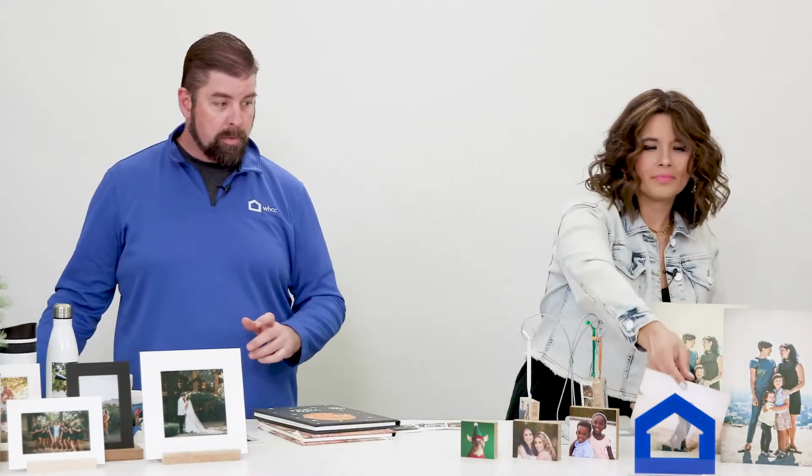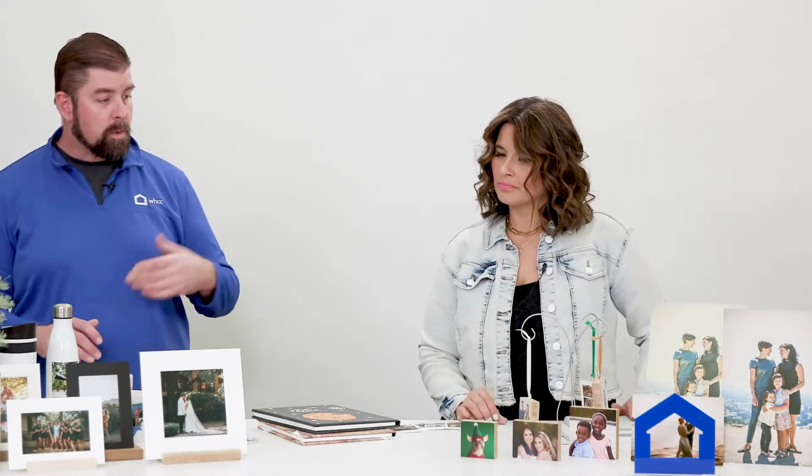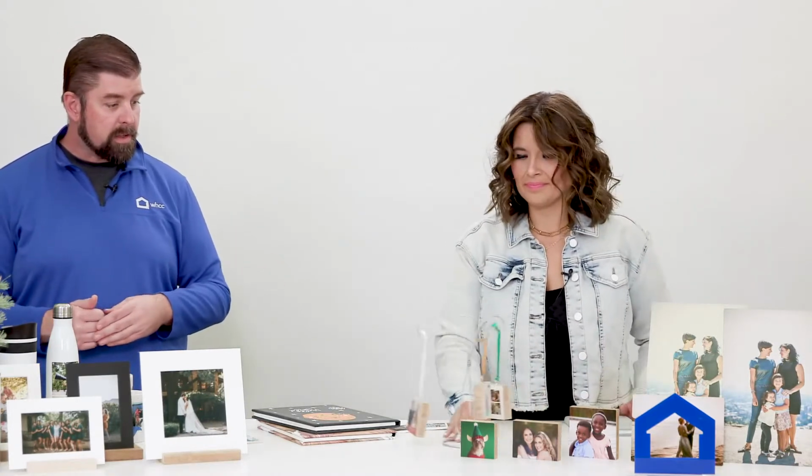So love the metal prints from small all the way up to large. So let's jump into ornaments, because we're definitely going into the holiday season, into peak season.